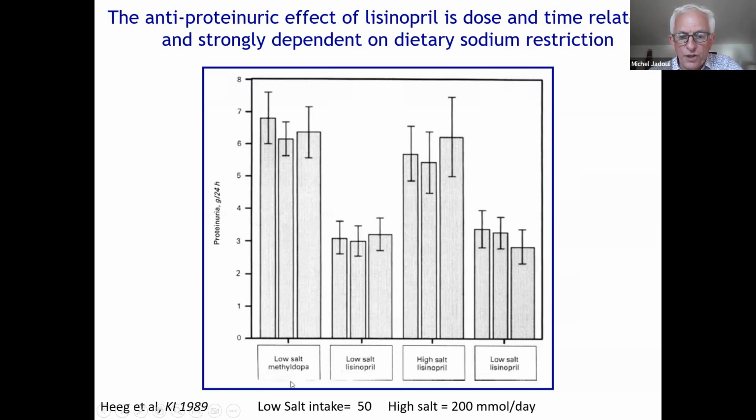Under low salt and the old alpha-methyl dopa, the drug still widely used for hypertension in pregnant women. Then they switch from low salt methyl dopa to low salt lisinopril, and the proteinuria decreases from 6, let's say, to 3. So it's reduced by, like in the RENAAL study, something like 40–50%.